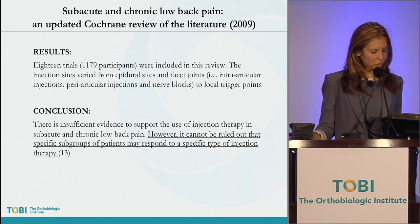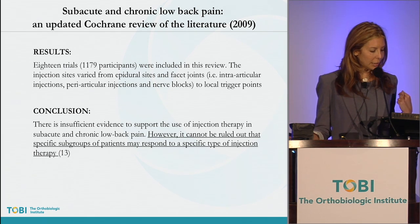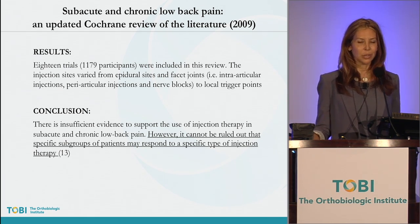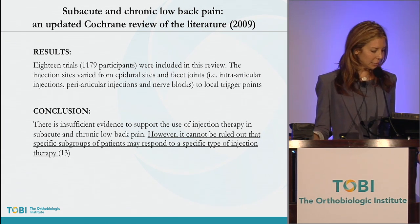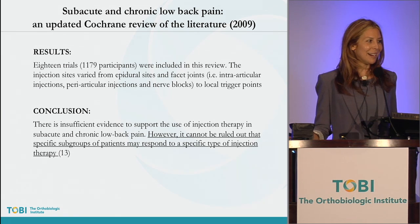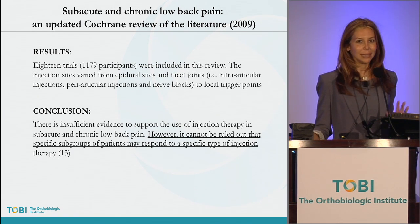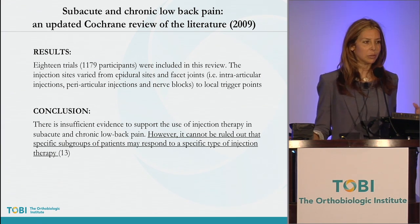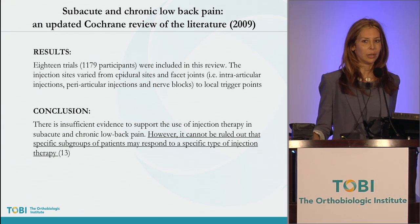So I was just reviewing the data again, and this was a nice review of all of the prolotherapy research that had been published up until 2009. And at the end of the day, it's 50-50. Can't say that it helps, can't say it doesn't help, but what they did comment on is the fact that there is a subgroup of patients that seem to respond really well, but it's scattered.